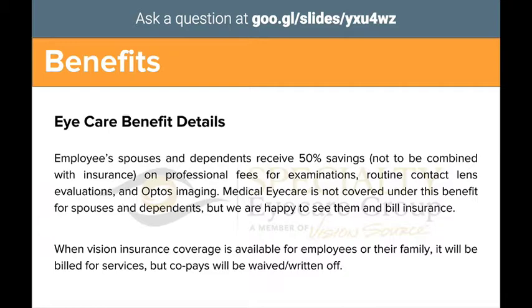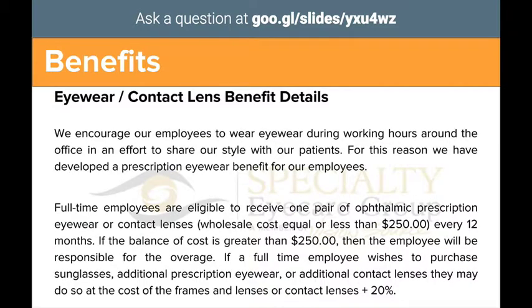Medical eye care is not covered under this benefit for spouses and dependents, but we can bill insurance for those things. And when vision insurance coverage is available for employees or their family, we can either bill the service, but the co-pays will be waived or written off. So if you have vision insurance, we'd prefer to use the vision insurance, but would write the co-pay off.